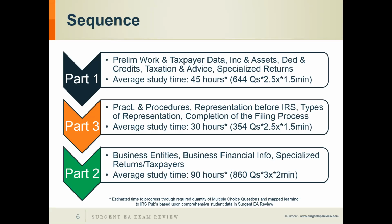What I say to students is if you budget 200 hours for all 3 parts, that gives you some wiggle room if you're struggling with some areas, but very manageable to get through and pass all that before the exam. All right, so that's your breakout of your studying. Now let's talk about the actual study plan on a weekly basis, all right?